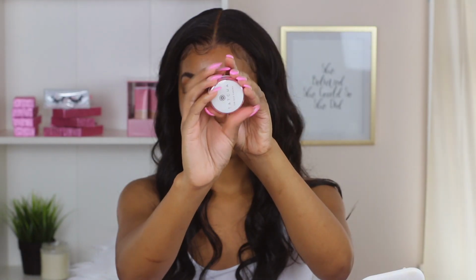I don't have a drugstore primer. This is my Tatcha Silk Canvas Primer. There are plenty of drugstore primers that you could actually use. I know Maybelline has a good one. CoverGirl has a primer. So let's get into foundation.